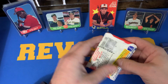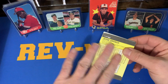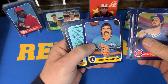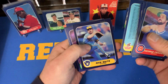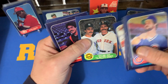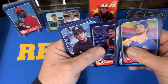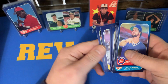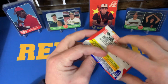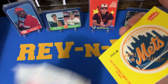Let's see. Ah, okay. Well, we're two and a half rows to go. Jesse Orosco on the back with the wax job. George Frazier. Pete Vuckovich. I had that card. Can't forget that card. And badly off cut those two. Saw them play live as a kid. Big time ringers. Jesse Orosco. Good pitcher for the Mets. And baseball. Fleer 86. Keep them coming.